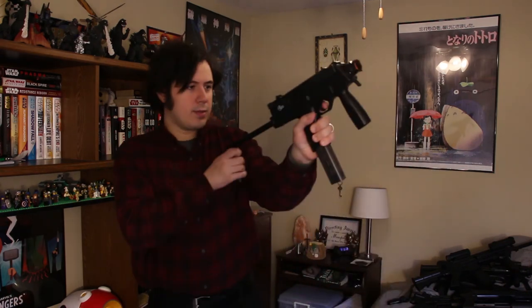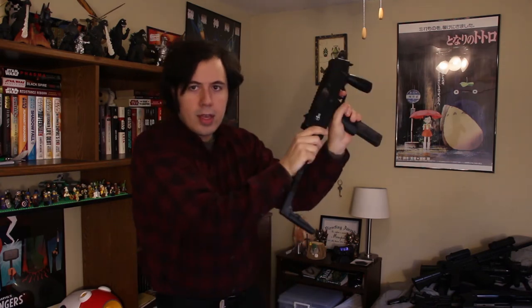Beretta M9, standard stuff. Got a nice little easy machine gun, kind of like an Uzi. Nice, basic. Yeah, here's the other one I really like using, the Beretta M9. This is one of our Beretta M9s. So those are my three favorites.